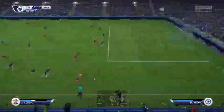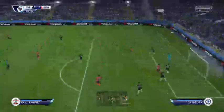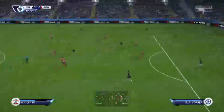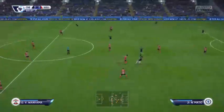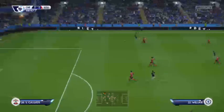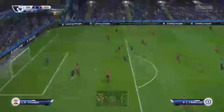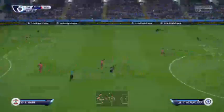Victor Wanyama, still keeping the ball, still eyeing up the chance maybe, but it's not easy. Here's Willian. Correa. Nemanja Matic. Here's Fabregas. Here's Willian. Any danger to the goal has gone with that clearance.